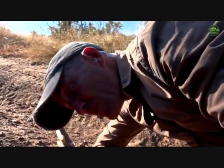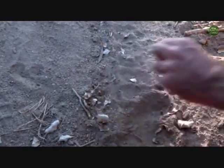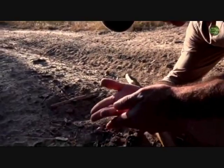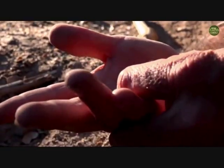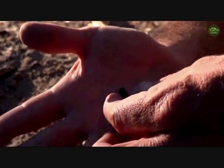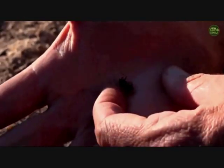All right, so now while she's hiding, let's have a look at what she was carrying. We'll put it back there in case she comes back for it. Yeah, that's a whole lot of ants. It's two ants. There we are, they're both dead. And I wonder what she was going to do with them.